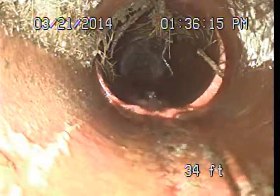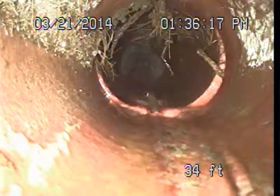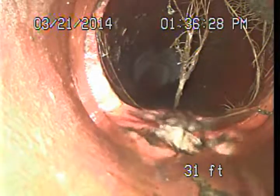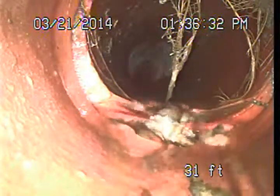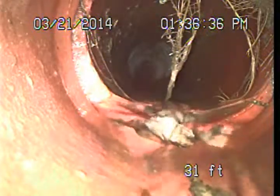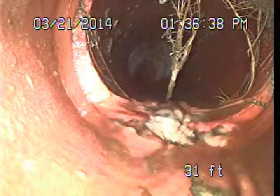It's kind of more of the same as we pull back. Many of the joints have roots coming in, and we're going to see a couple more areas where these joints have some cracking kind of in close proximity to them. This one is a little bit different in nature. You can see there's a kind of a break along the bottom of that pipe, and that crack has kind of come back around all the way.